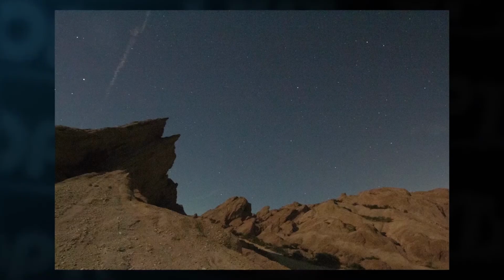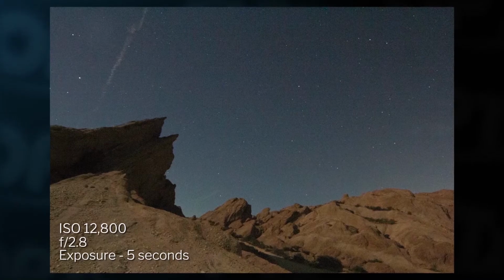To help set up your composition, you could bring your ISO much higher than normal and take a quick photo to see what your framing looks like. Yes, your image will look completely noisy, but this is just to get your composition right. Once you're ready to start shooting, you could bring your ISO down again.